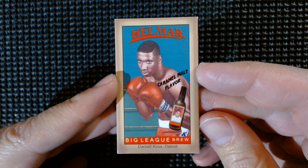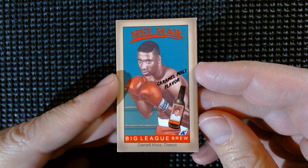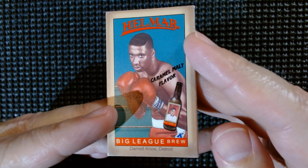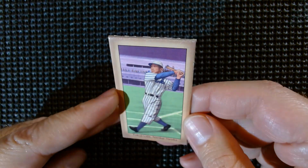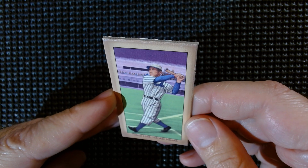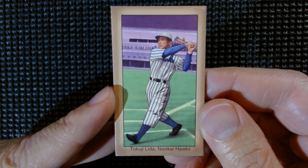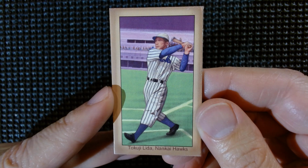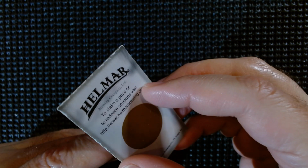Here we go, some boxing. Darnell Knox, Detroit, Big League Brew. So Helmar. So that's cool. And there we go, another Japanese. Tokuji Lita, Nankai Hawks, with their old school uniforms there. Super cool.